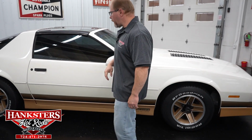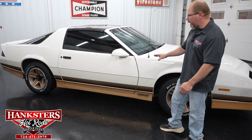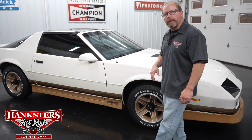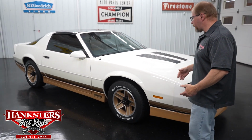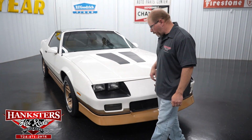Again, that door shuts nice too. You do have the molding here down the side. That's just for protection. That's how the car came. Again, that's going to protect against door dings, anything like that. Fender mounted antenna up there for the radio. And then we come around to the front.